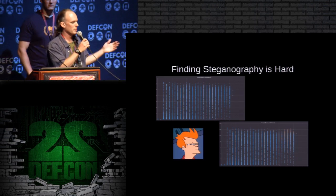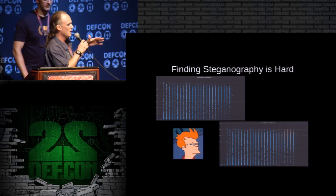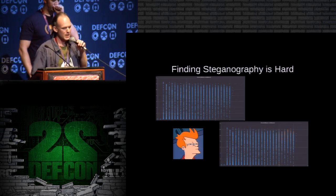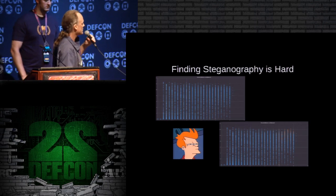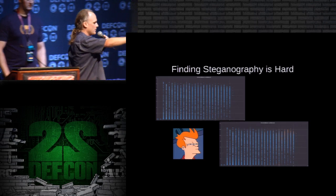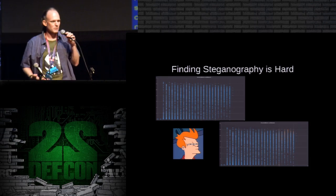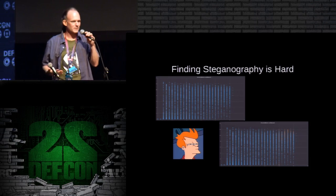So the tool supports that too. You can take a population of real-world packets and model your stego packets against them, right? And in that case, not so much. The same measurement value. It turns out that there is a lot of error that you get on these transmissions in the real world. So it's not that simple.